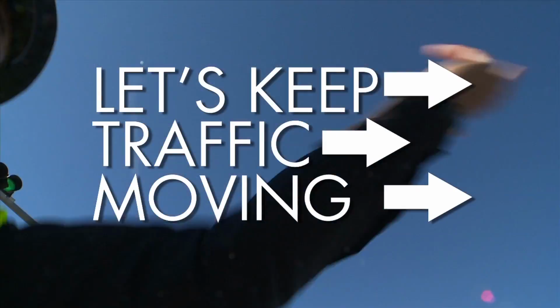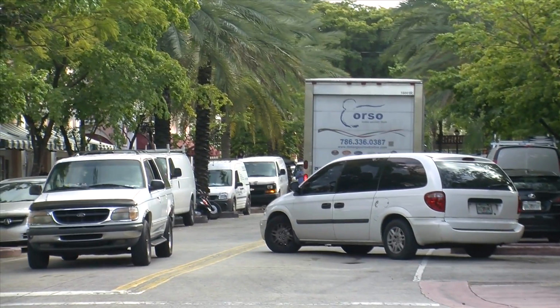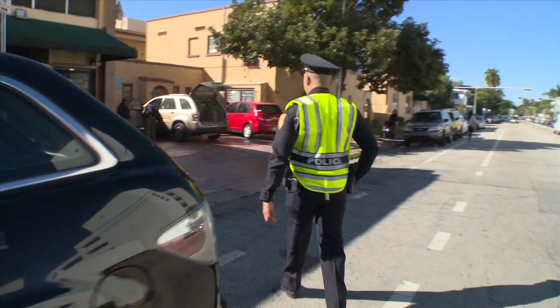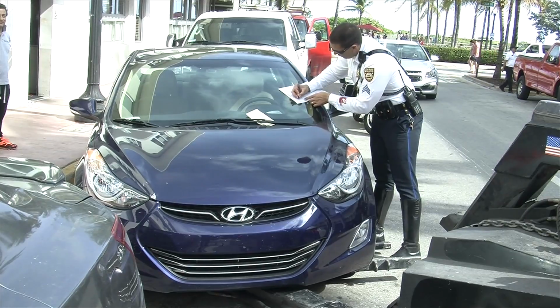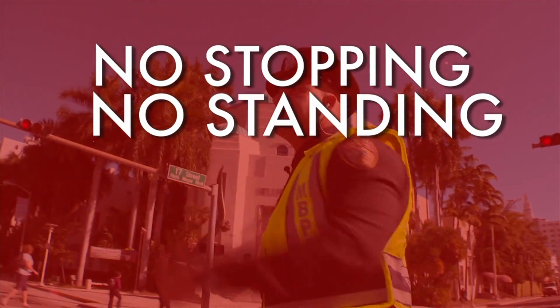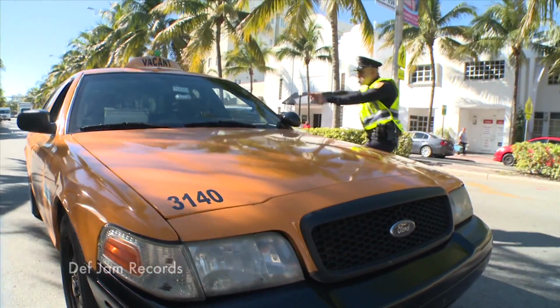Let's keep traffic moving. We're serious about alleviating traffic congestion citywide. That means zero tolerance for any stopped vehicle blocking the flow of traffic. No stopping, no standing, no waiting. Break the rules and your vehicle will be cited and or towed. No stopping, no standing, no waiting. Don't have this guy blow the whistle on you.